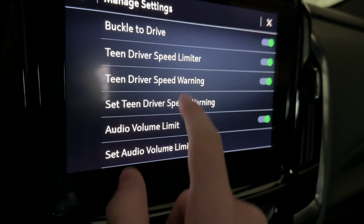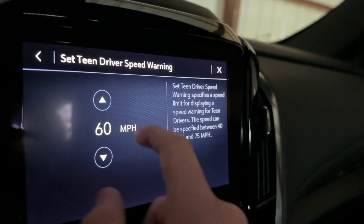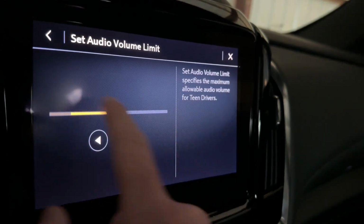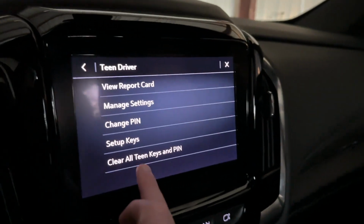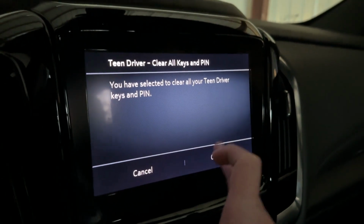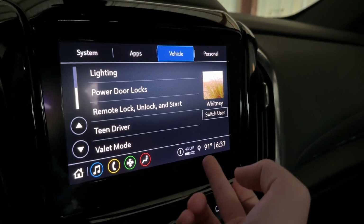So you can set the speed limit warning to like 60, so if they go over 60, it's like, hey, don't do that. Or with audio, you can set up a volume limit. Yeah, there is a lot. GM does a lot of different things for Teen Driver settings, and I think that's a good thing, just because it allows the parents to see what the kids are doing in the vehicle.